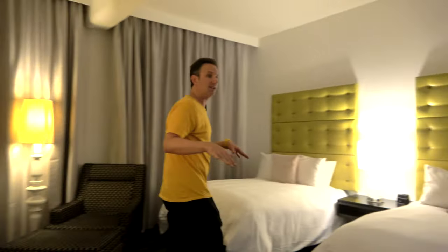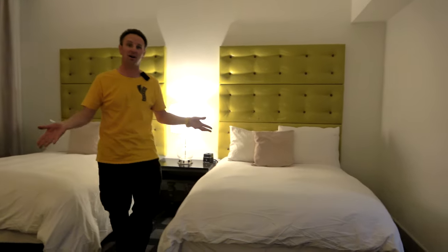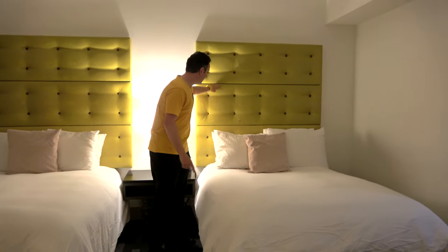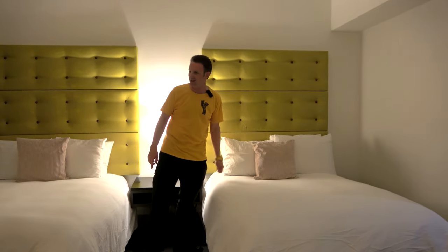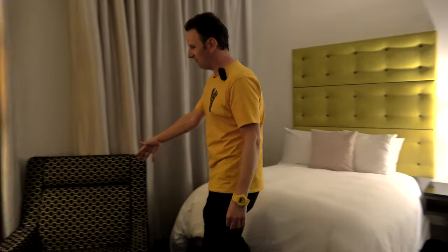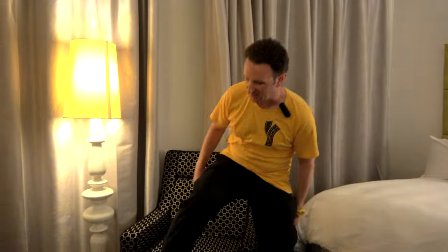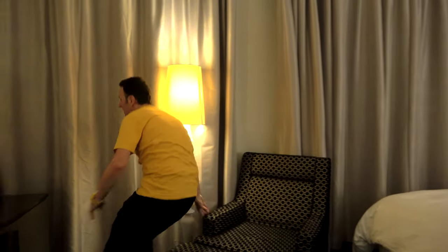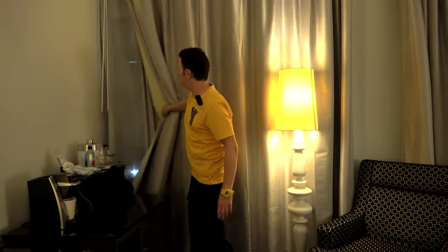This is room 406, a 2 queen bedroom on the 4th floor. First thing we see, 2 queen beds, yellow headboards, pink pillow right there. And then over here, there's this really interesting retro kind of feeling lounge recliner. I love this little black and white pattern on it. Interesting lamp right next to it. Just kind of goes with the whole vintage feel of this hotel.